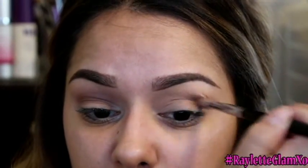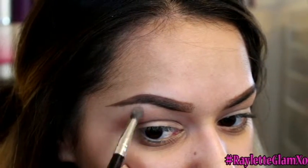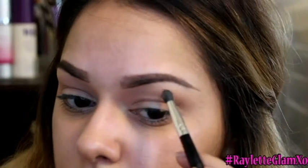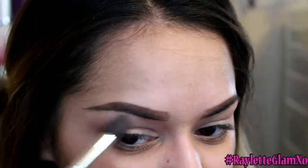I like to blend with my eye open, just because I can see everything. I tried closing my eyes, but it doesn't work. Grab this shadow right here, and then I'm gonna highlight underneath the brow. And if you put too much highlight, you can easily blend it out, so don't worry.